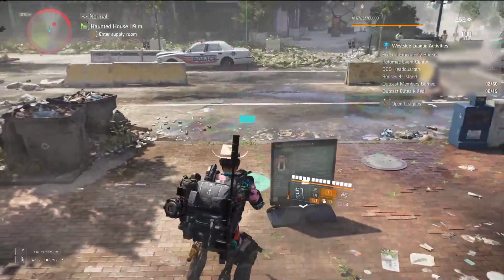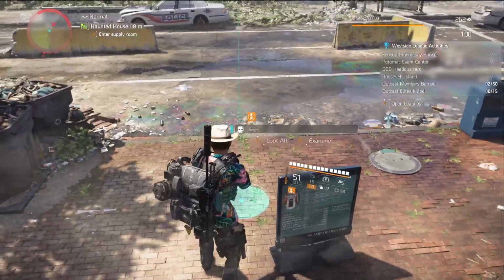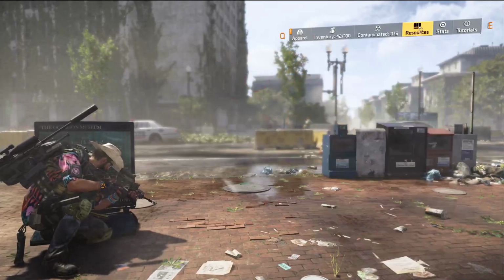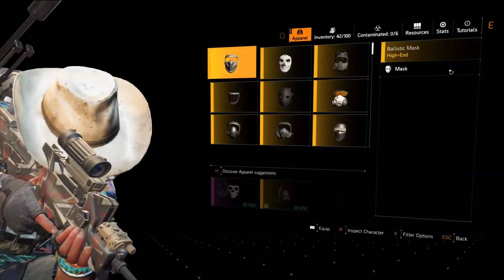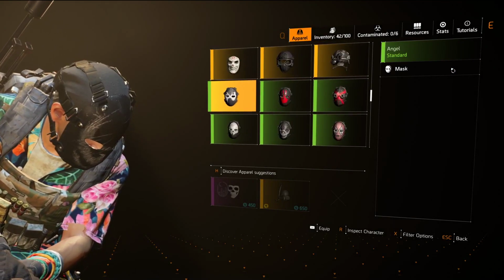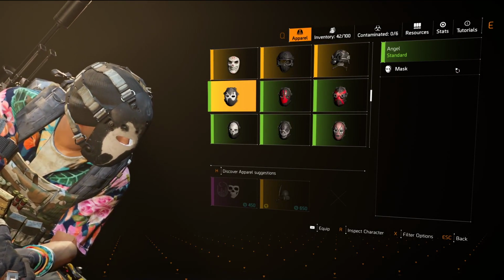Alright, so this was the hunter. We just received the angel mask. So the hunter also can be called the angel hunter. Pretty much whatever at this point. Now there is the mask, and we're done.